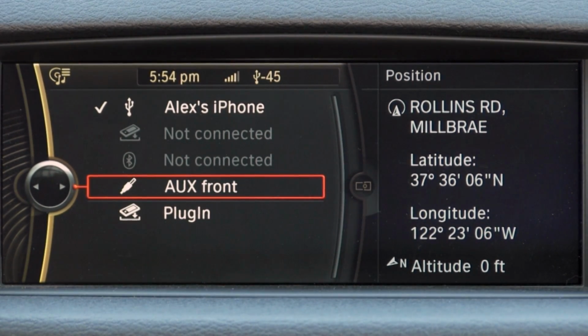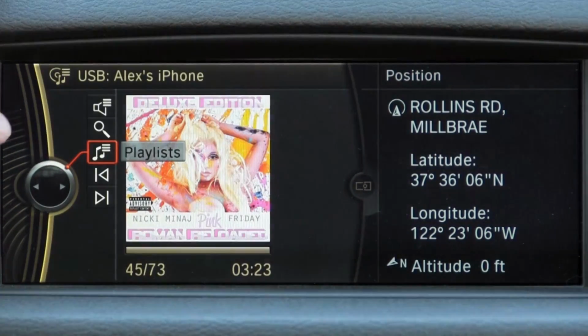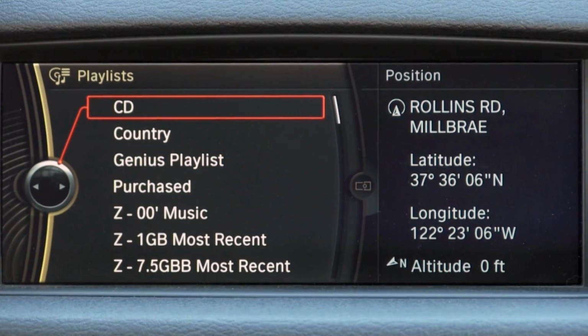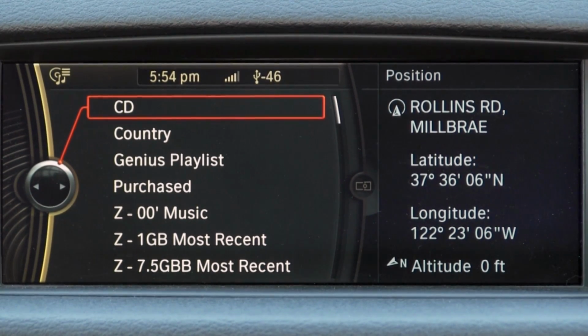Oddly enough, the brand new iPhone 5, I should say, does not support the latest in plug-in interfaces. Now over here on USB, we have our iPhone plugged in, so of course we get album art. We can browse our playlists, we can search through our iPod for artists, for songs, etc. We also now have in this version of iDrive the ability to voice command searches for tracks and for artists. We cannot, however, voice command searches for playlists. It's quite similar to Mercedes Command in that respect.